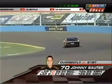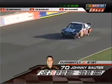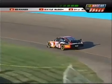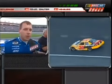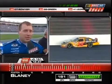but Johnny's that guy that's sitting there on the bubble right now, 35th in owner points, and only has a 36-point cushion over that 21 car of Ken Schrader. So he will start Sunday, but he will also need a good finish. Sauter failed to make the show at Bristol. And we got half of one in with the yellow flags there at the end of happy hour, but practice there. But a good run for the guys. Hopefully it holds up. The track's going to continue to get better.